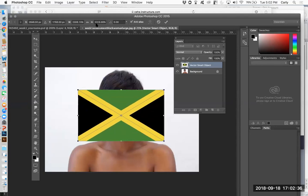And now let's go up to the top of the screen and make sure that the width and the height are exactly the same. Good, and then when it's resized exactly as we want it, we'll hit Enter or Return. Okay, so we have our flag. We have our face, but one thing we haven't done is make a displacement map yet.